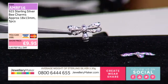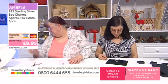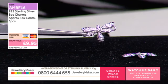I think I've got a honeycomb coming up in a bit, actually. Oh, have you? I might be able to squeeze that one in. So you're looking at £9.95 for the three of them. Make a nice necklace if you actually got the star.